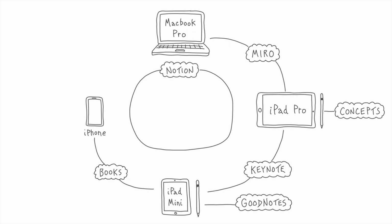Those calls take place on Zoom, and it's great to have Miro pulled up on my MacBook so that I can share that window to Zoom, but then also have the same workspace pulled up within Miro on my iPad to do some sketching during the conversation.